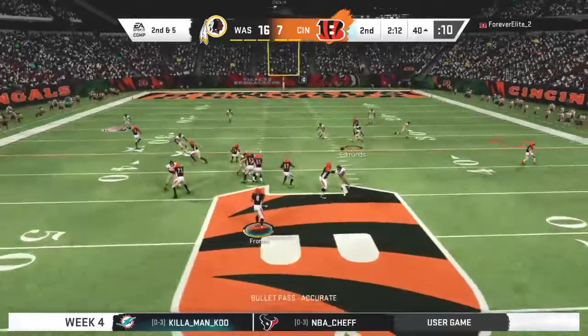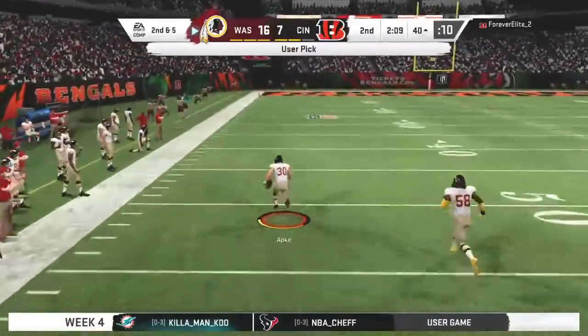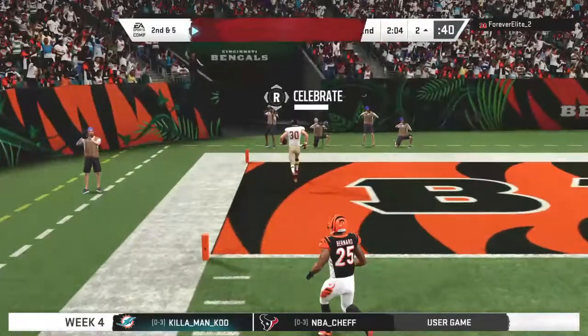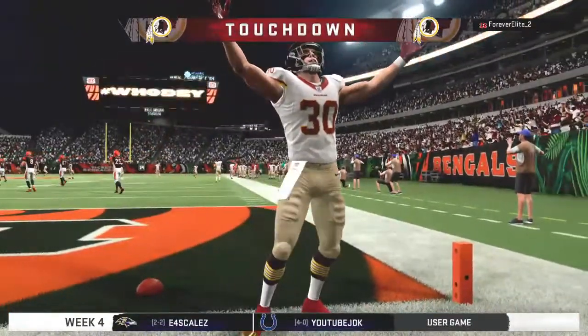2nd and 5. And he fires one that's intercepted. Picked off by Troy Apke. The 40. Past the 20. And he will bring this one back. It's a pick 6 for a Redskins touchdown.